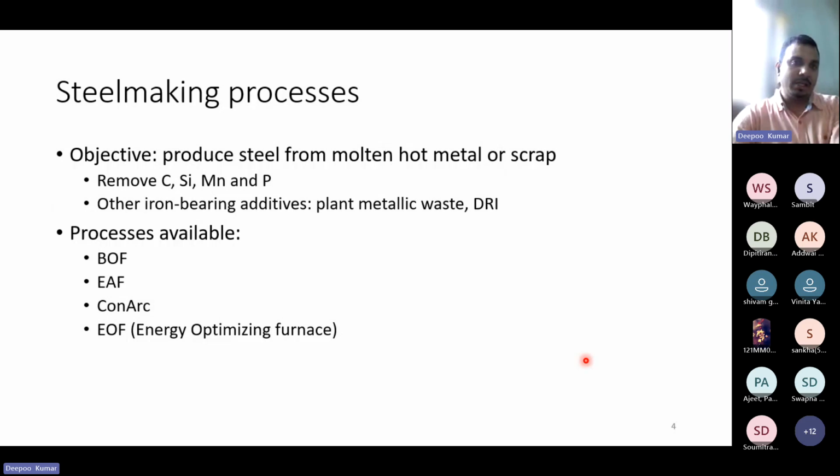So, very simple steel making. By steel making, I refer here to whatever we get after blast furnace operation. We essentially get hot metal, but nowadays other types of processes contribute significantly to the production of steel, which includes scrap-based processes such as electric arc furnaces and induction furnaces as well. The primary function is to remove carbon, silicon, manganese, and phosphorus type impurities. When you remove these primarily using oxygen, you generate a significant amount of heat. So you can add other iron-bearing additives such as plant metallic waste, such as mill scale or discards, and you can also add DRI or ore and so on.